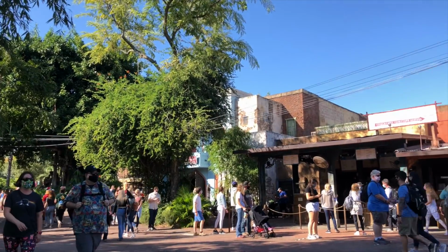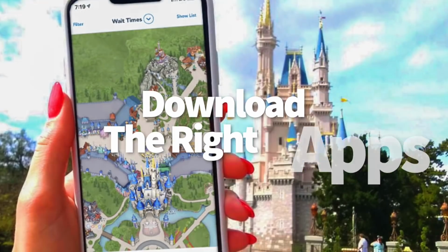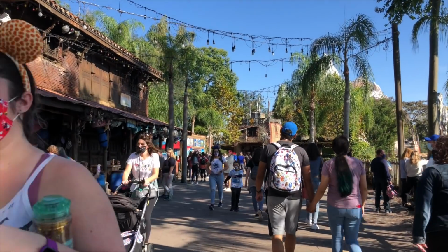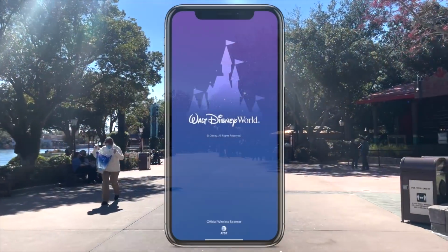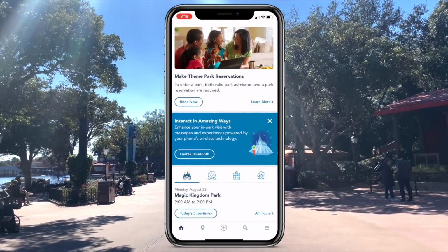All right, now, this one's really important, you guys, so stick with me here. Download the right apps. You're going to be using your phone a lot on your Disney World vacation, meaning you're going to need to load those handy dandy apps ahead of time to make your life so much easier. Now, first and foremost, honestly, the most important, download the My Disney Experience app. I can't emphasize it enough.